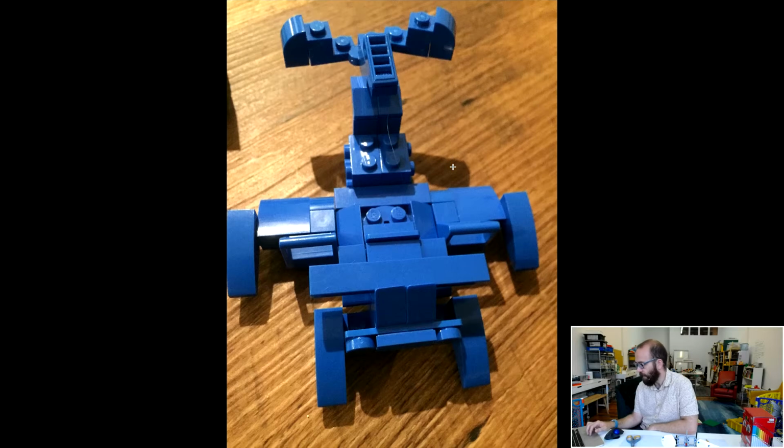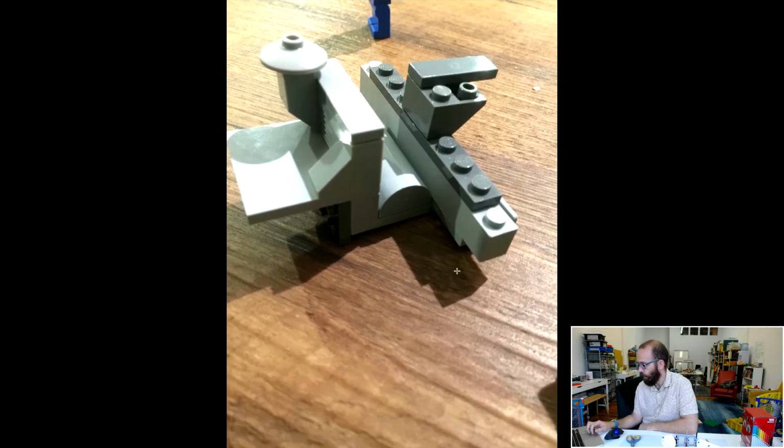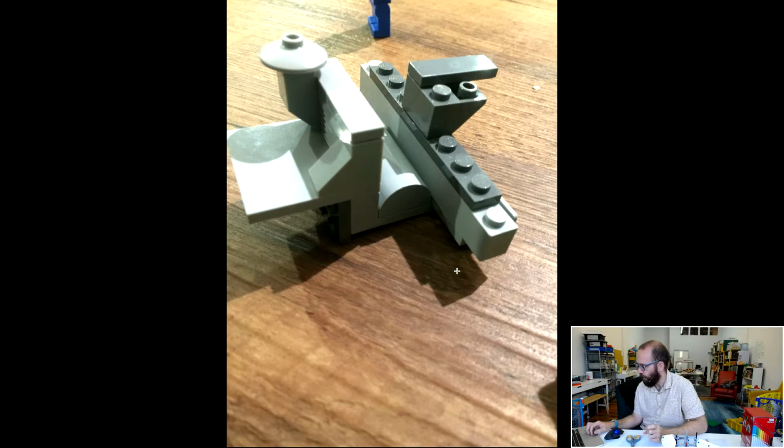Then we've got this. This kind of looks like a scorpion. Is that supposed to be a scorpion? Looks like a scorpion or perhaps like a cool vehicle. We've got this. I couldn't figure out what this is supposed to be. Maybe you can help me out. Maybe this is some kind of snow fort or building or something. I couldn't figure that one out.